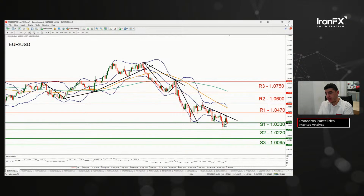We did say that for our bullish outlook to continue, we would have required a clear break above that R1 level at 1.0470. The reasoning was it would have cleared this high as well and would have notioned towards us that the pair was beginning to move in a predominantly upwards fashion. Now, having failed to break above that R1 level and now having broken below that S1 level once again, we are maintaining a bearish outlook.